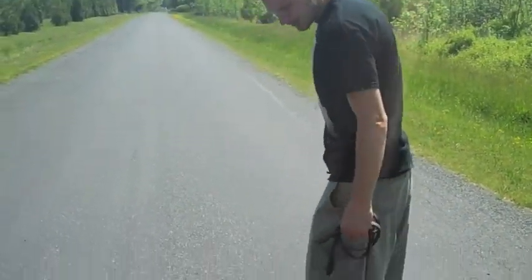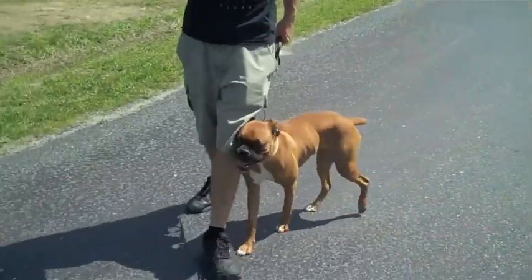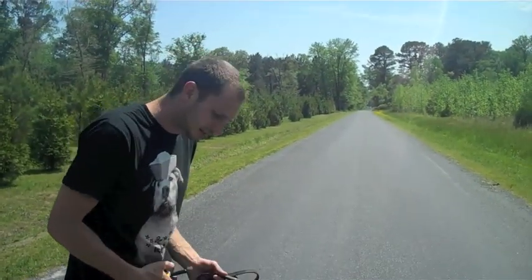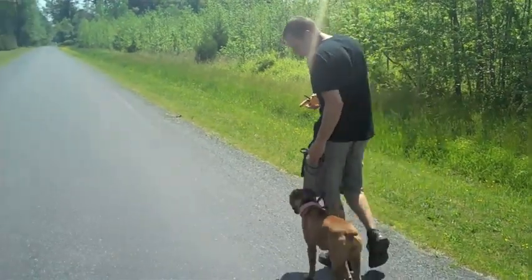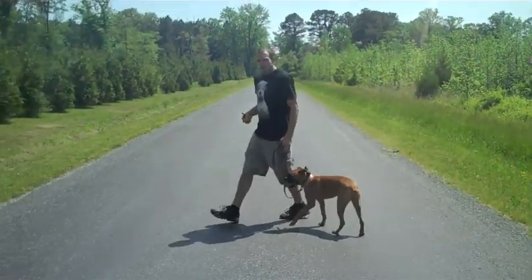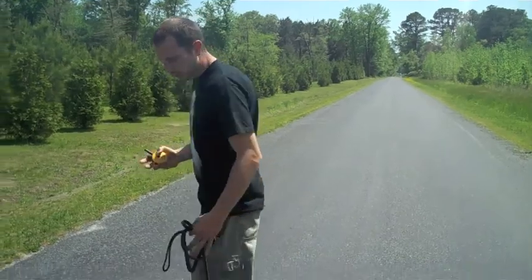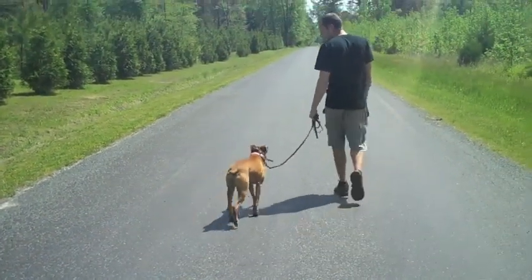Lily, heel. Good. I'll talk to you about this as I'm going through it. The main components of the heel are starting and stopping, like this. Lily, heel. Good. So she has to start with me. If I stop, she has to stop. Good girl. Heel. Good. Left and right turns. As I'm walking along and I want to turn right, she has to come with me. There you go. Good girl.